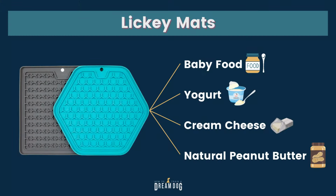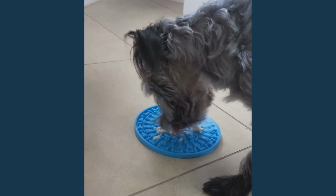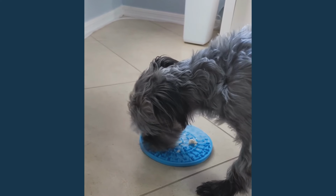Licky mats are also a great thing for dogs. You can smear something yummy on them, like homemade baby food, or yogurt, or cream cheese, or natural peanut butter. Or you could save some plain water from when you boil chicken and pour it on there and then freeze it. They actually have suction cups on the bottom, so the mat should stay in place while your dog licks.